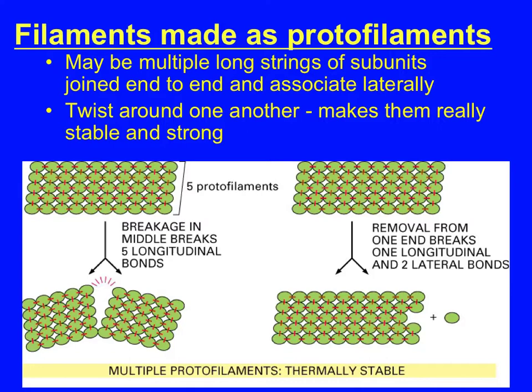On either side. Okay, and then where can I add? On either side. Add. But I can also remove. And you see how that can go quickly if you're adding and removing from both ends?